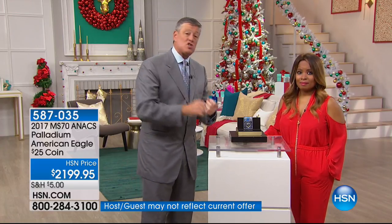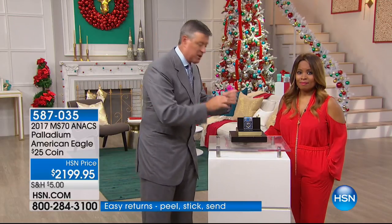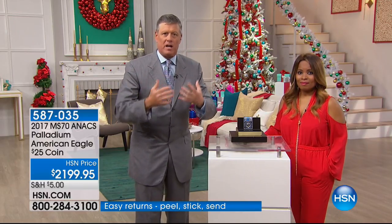And because of this, palladium itself, as just an intrinsic metal, forget about the coin. I'll talk about the coin part of it here in a minute. Palladium has reached an all-time high and for the very first time now trades at a premium to platinum. It is actually more money than platinum now to get palladium.